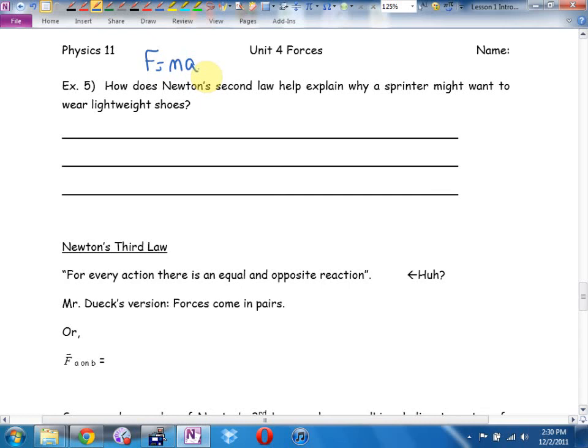I have to disagree with you. You're on the right track, but I don't think it's about the force being bigger. So you hear what he said? He said, if you have less mass, I agree. If you're an Olympic sprinter, have you lifted weights? Yes. Have you trained? Yes. I'm going to argue you've maxed out your force. You can't exert any bigger force because your muscles are as big as they can get without steroids. So force is maxed out. What can I control? Mass of my shoes.